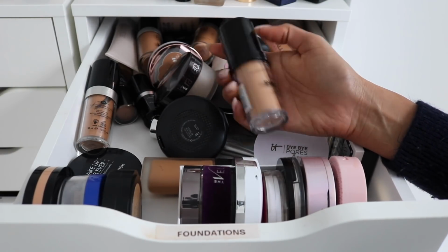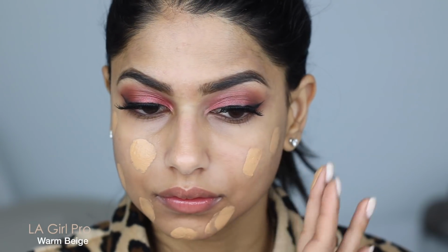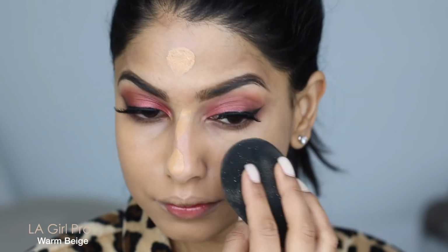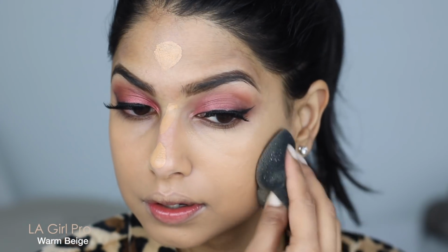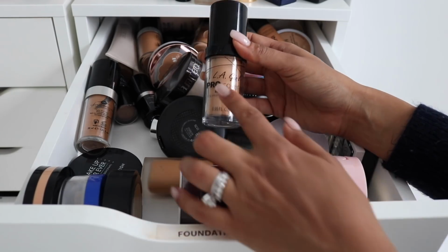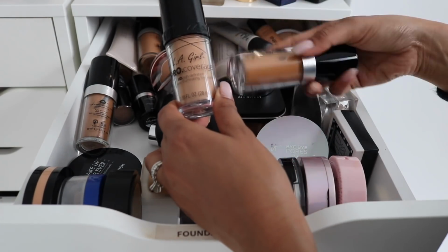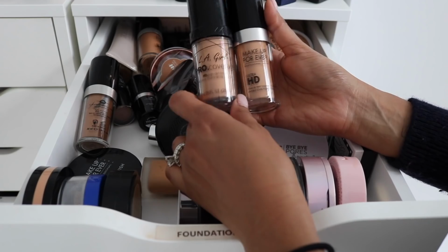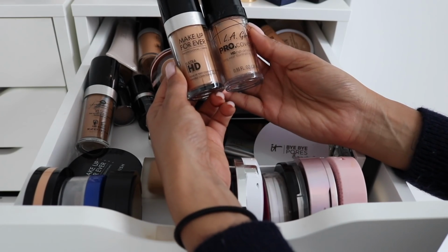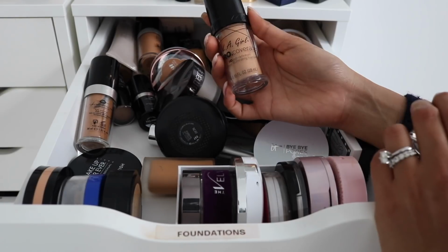Okay, next up we have the LA Girl Pro Coverage Foundation, and this is in the shade Warm Beige. I really do like this foundation. I don't really find myself using it all that much, but I do like it. So I do think I'm gonna hold on to this because this is a really good foundation for me to give you guys dupes and stuff. I just never really reach for it for some reason. This is, by the way, a really good dupe for the Makeup Forever Ultra HD. Literally the packaging is exactly the same, but even when you apply it on the skin, they're very, very similar. So I'm gonna hold on to this also.